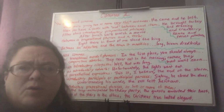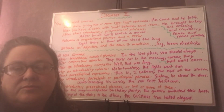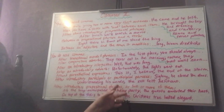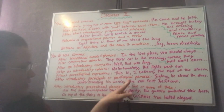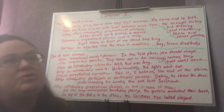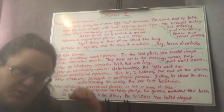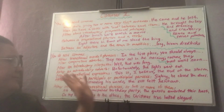So you need to have the comma there for clarification purposes. You'll probably see an example of that, or probably more than one, in your work, of times when you have an introductory element that, if you don't put a comma after it, or if you put a comma in the wrong place, it's confusing. So, "Understanding his words, she still felt hesitant." This is an introductory participial phrase, and it needs a comma after it and before the subject. Normally, those are adjective phrases, and normally you don't need a comma between an adjective and the word that it modifies. But if it's a participial phrase or a participle that is an introduction to the sentence, then you do need a comma.